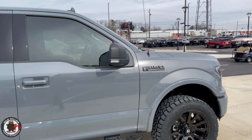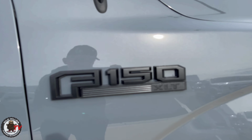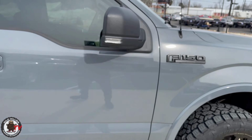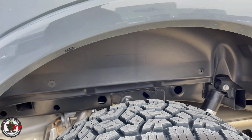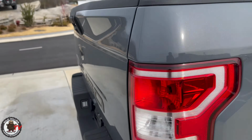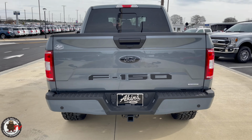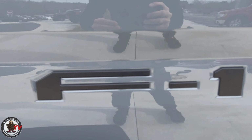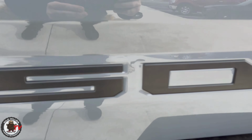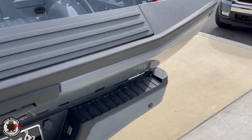We took away the F150 badging, the chrome, and did the all black. That looks phenomenal. Keeping the theme going. We got wheel well liners in the rear to really clean those lines up. And then I love this tailgate. Look at this. So custom emblems, of course, and then the inlay F150. That's a great touch. We did tailgate assist, nice and clean, smooth.